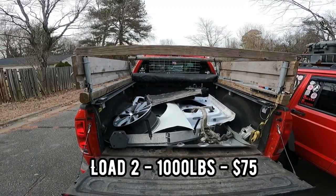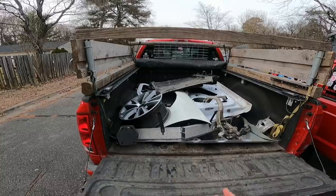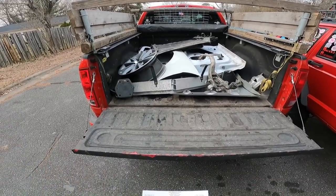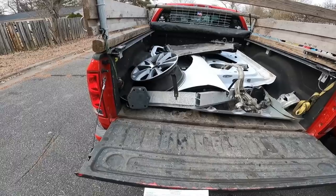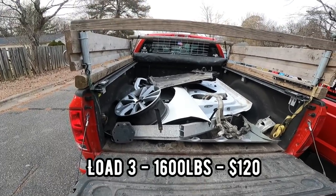That puts those at about 200 pounds a piece, and those were actually the lighter versions of the two different types that I unloaded. And then I came home and picked up all the rest of them that I had picked up the other day, and that came out to 1,600 pounds for $120.